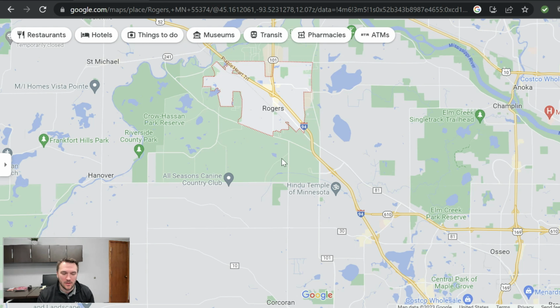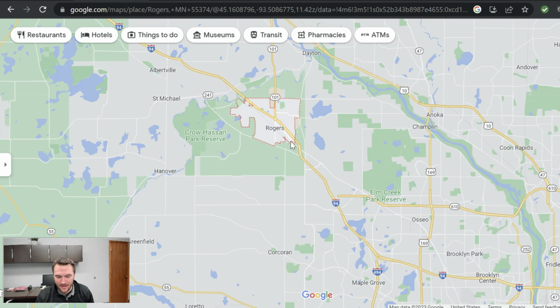There's a lot of people in these second ring suburbs that are making their way downtown, making their way into the Twin Cities area. So this area does see a lot of traffic.